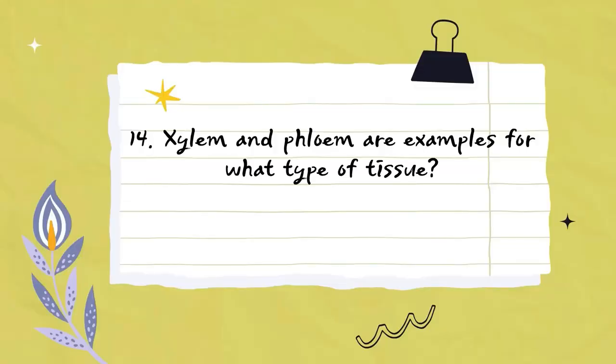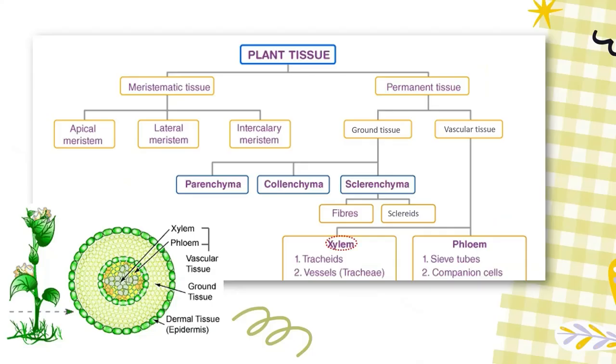Okay, soalan seterusnya, xylem and phloem are examples for what type of tissue? So, the clue is xylem and phloem. Okay, untuk menjawab soalan tersebut, kita kena tengok kepada simple mind map yang ada pada slide ini. So, di sini, anak-anak pelajar boleh tengok okay, apa yang telah dipelajari di bawah subtopik plant tissue. Okay, dia ada meristematic tissue that consists of apical, lateral, intercalary. Manakala untuk permanent tissue pula, divided into two types iaitu ground tissue dan juga vascular tissue.